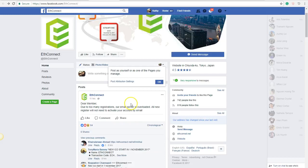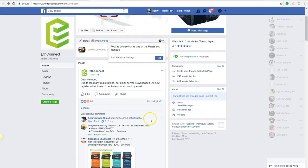Also right here you have an update from 11 hours ago. They said due to too many registrations, their email server is overloaded. There you go, same thing, same concept. Supply and demand: there's too much demand and not enough supply, and their email servers are overloaded, causing problems. Their solution is that all new registrants do not need to activate their account by email anymore. Great fix, simple and easy. They just turn it off. You don't have to activate, they don't send out activation emails anymore because of all this congestion in their email server. Alright, so that's a good thing. They updated everybody on Facebook, and that's how they communicate with the customers. So that's very good to see.